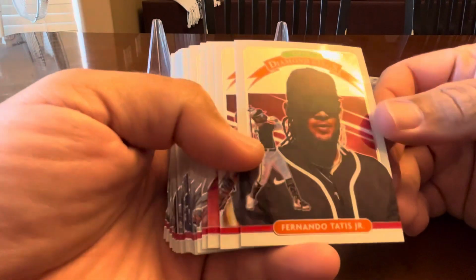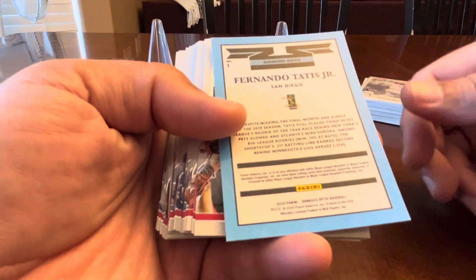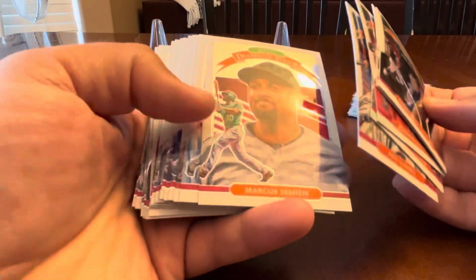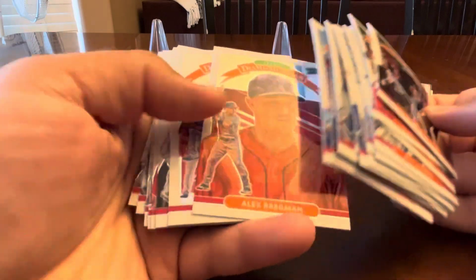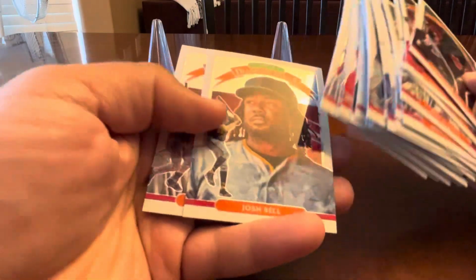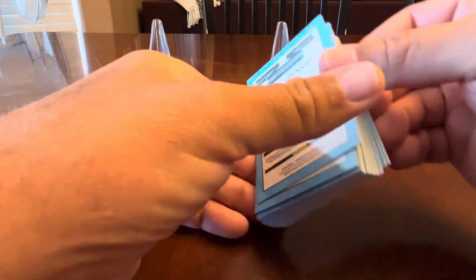A bunch of these, I don't even know what year these are, but they're 2020 Donruss Optic. There was a bunch of these, and so I went through and tried to build the set. I have a Diamond Kings binder. Actually, I have two Diamond Kings binders, one from when they were Donruss and one from Panini. So these are all different. I don't know how many I was able to get, but I think at least this goes to 29, so there's probably 30 of them.